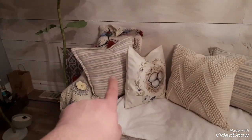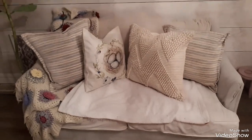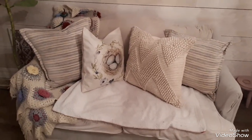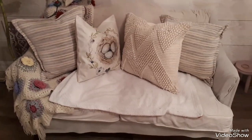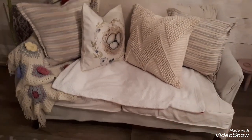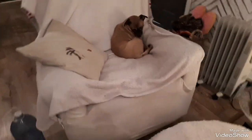Since I had things to clean, like she had a little bit of throw up on the pillowcase, on the blanket, so I had to wash all that, put it back together. And I did have another throw on the couch. It was more like a winter throw. So after I washed it, I packed it away. I'm just leaving the love seat like this. And I keep that little white blanket there because my girls love laying on that couch, and it just kind of protects it some, I guess. But there's Coco cleaning herself.